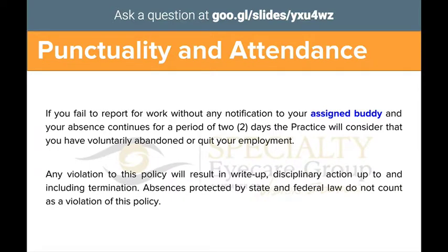We define excessive tardiness as more than 4 days absence in a 2-month period. If you fail to report to work or notify your buddy of an absence for a period of 2 days or more, we don't know whether you fell off the face of the earth if you're not answering your phone or something else happened, and so we may actually fire you at that point because we don't know what happened and end up hiring somebody else.